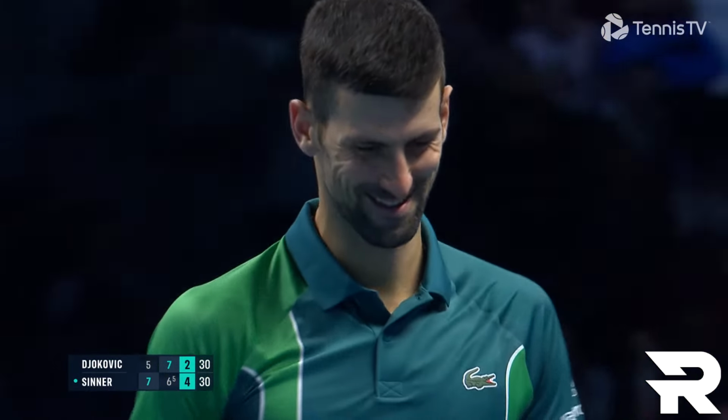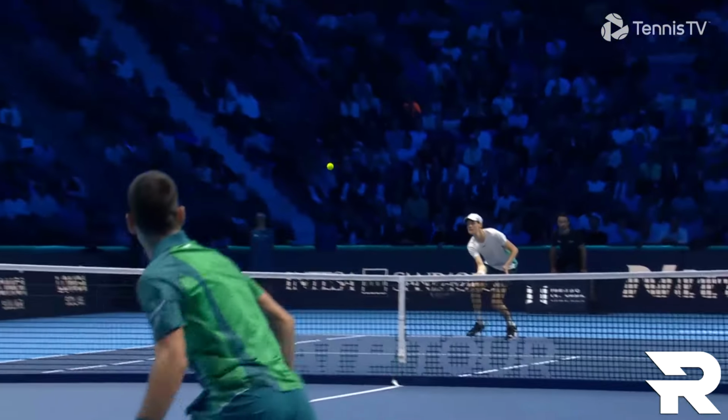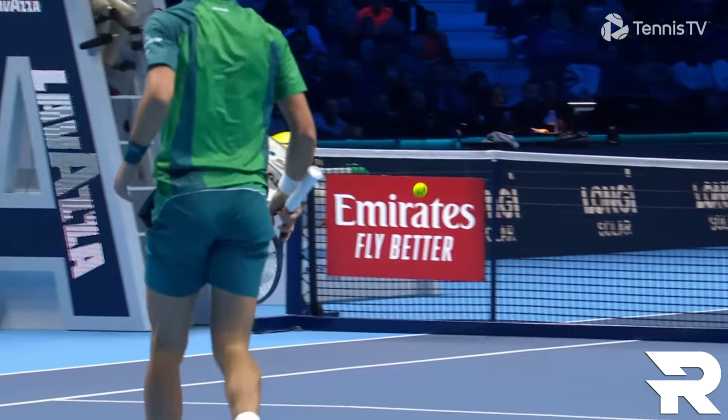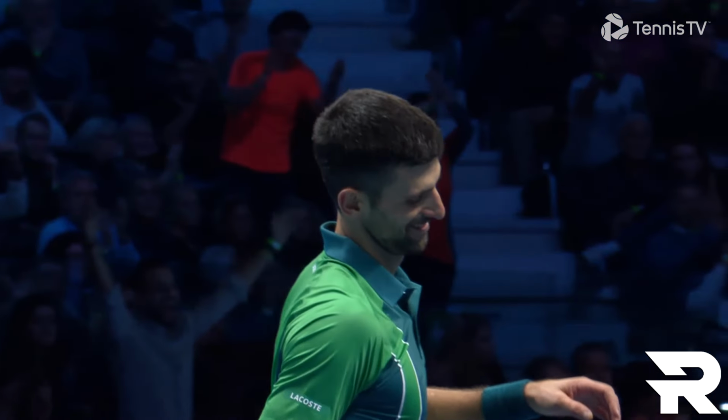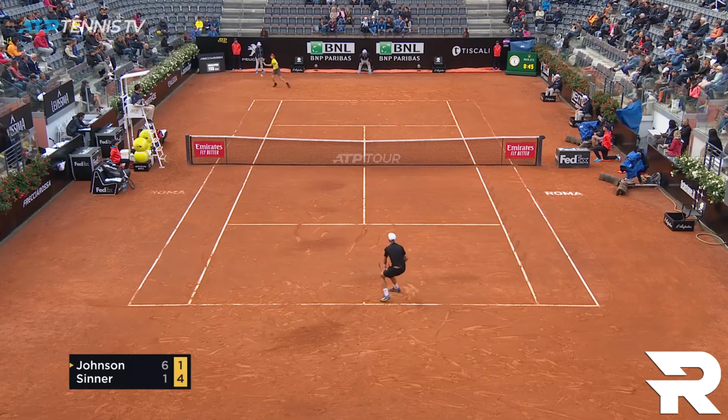Had to reset quickly after the Djokovic effort dropped in. Didn't he do well? Break in the second set, Steve Johnson.